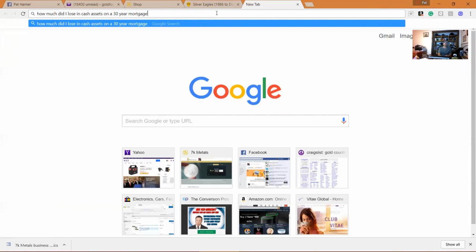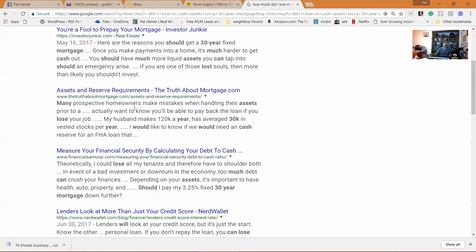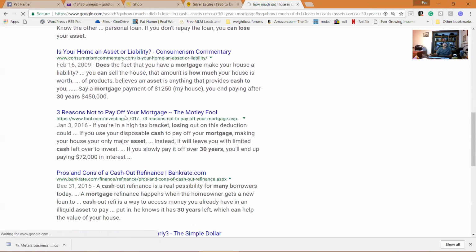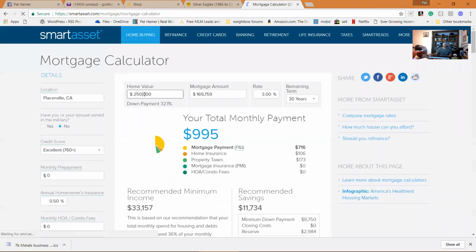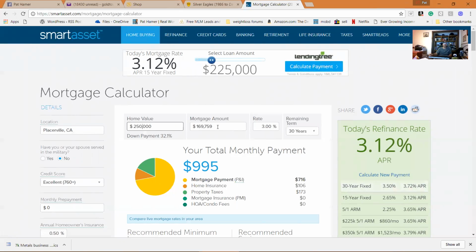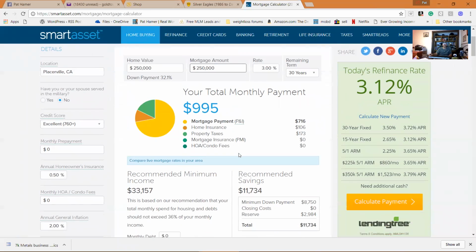Okay, so I just asked Google, how much did I lose in cash assets on a 30-year mortgage? Okay. Assets measure your financial security by calculating your lenders. Is your home an asset or a liability? It's a liability. So I'm just trying to find a mortgage calculator. I guess maybe that'll work. Okay. So you got a home value of $250,000. Your mortgage amount is $250,000 too, right? You just bought the house, no down payment, rate 3% for 30 years, and then what do we do now? Where's the compare mortgage?